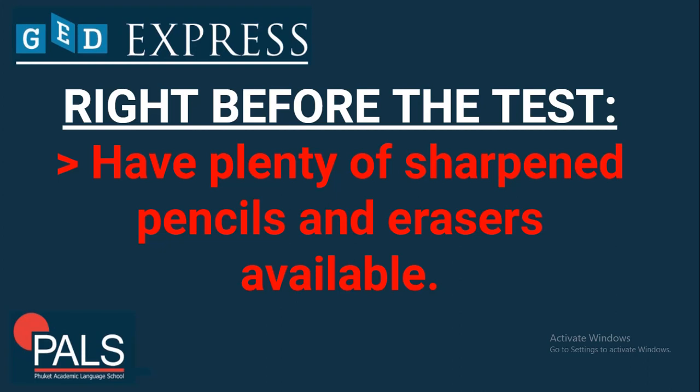Also have plenty of sharpened pencils. For the GED test offered by Pearson, you don't need to do this, but for your tests in your schools, of course, it's better to come prepared with your pencils and erasers. Since the GED tests that you will be taking are computer assisted, you won't need that. Although you will be given an erasable pad where you can make some notes. The test centers will be providing you with that. Nothing to worry about.